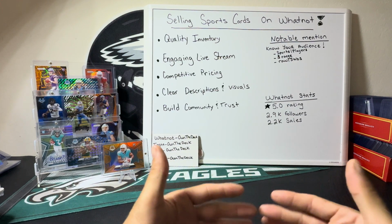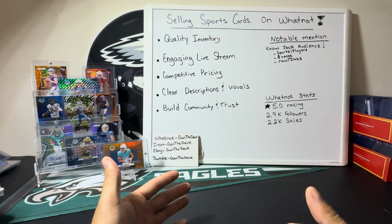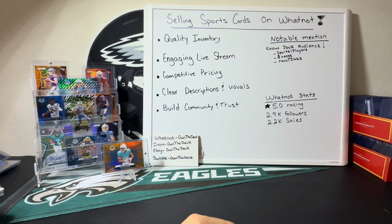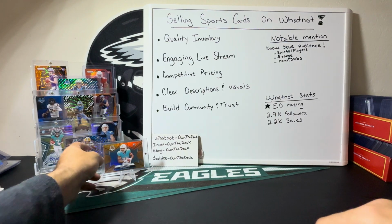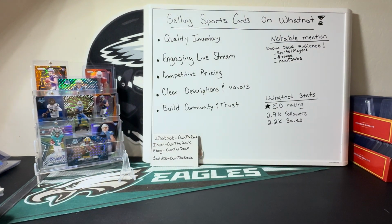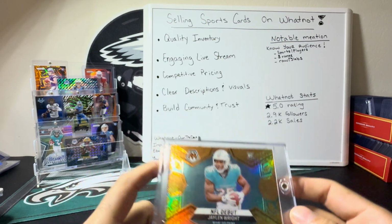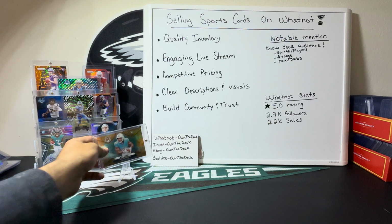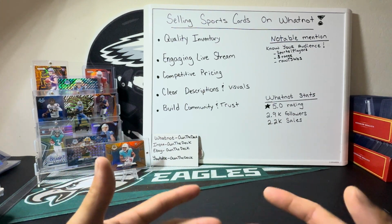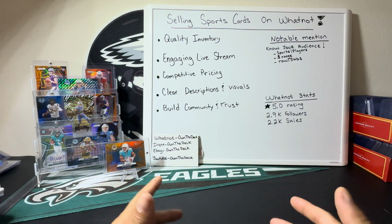You have to have this rapport with the members in your community, the people coming in to buy cards, because no one wants to come in here, and I'm just selling cards like, all right, next card, buy this card. Okay, cool. All right, next card. I got this card here. Buy this one. It's up for $1. No one wants to see that. They want energetic. They want to feel like they're involved in something, right? So you have to have some type of engaging stream.